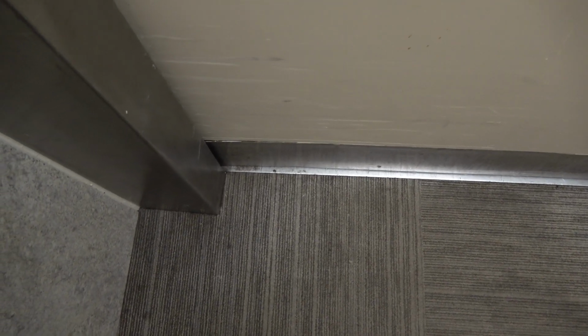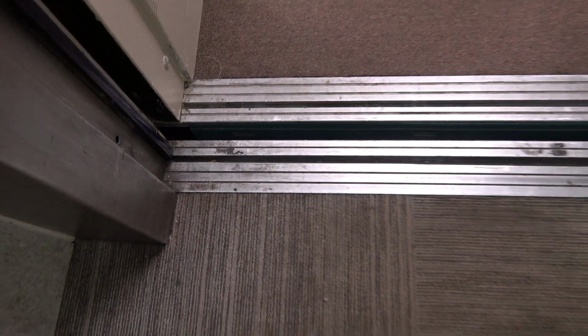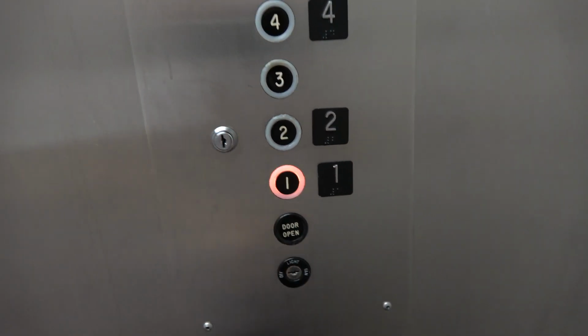The control has been updated at one point. Let's stop so hard. Not much classic leveling than what you see in the other building. Back down to one.